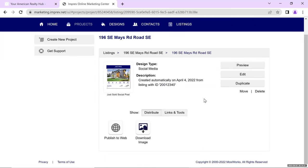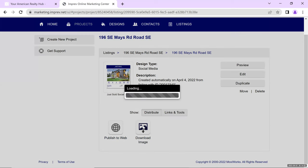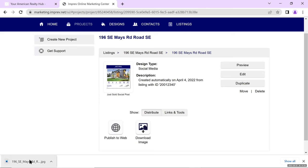All right. This shows me that this is my social media design. This gives me the option to download the image or publish to web. When you click on publish to web, you're going to get a link. That link is something you can post in social media or on your website, and it will link back to this particular social media design post. Or you can download the image by clicking download image, and it will download the image automatically for you to wherever you save items on your computer.